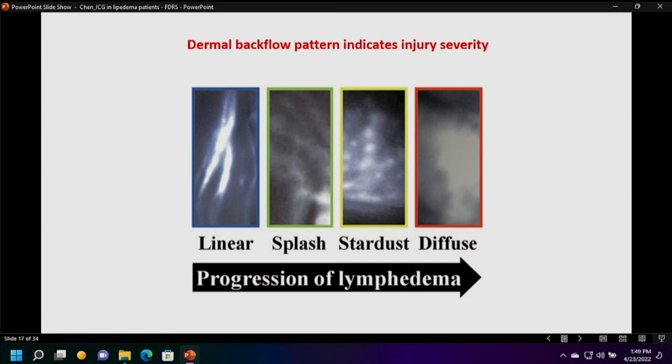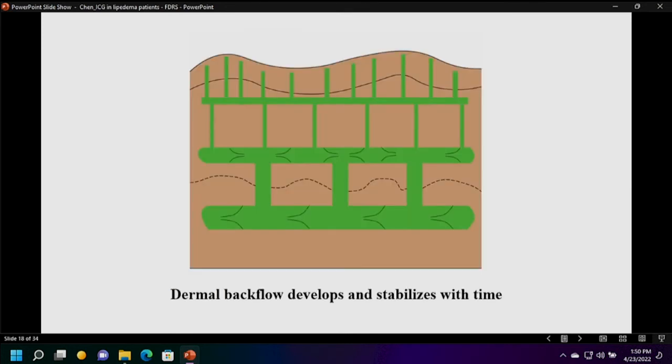So these are the disease patterns that we're talking about, well, except for the linear pattern. The linear pattern is healthy lymph channels. These are the functioning lymph channels. Splash, stardust, and diffuse all are pathologic. You don't want to see them. So why would we see them?